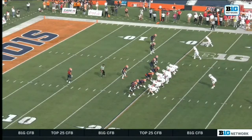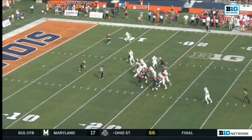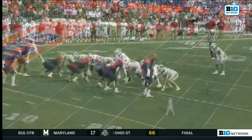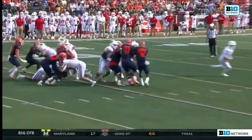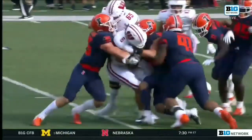Watch this, all 20. Look at all the people who are up there. You got 1, 2, 3, 4, 5, 6, 7. You got 8 guys plus the backer inside, and they're just mauling them up front. This is what you want out of an offensive line.